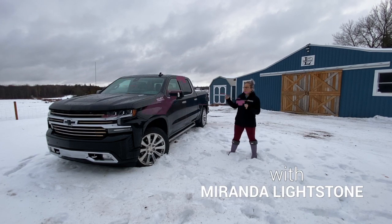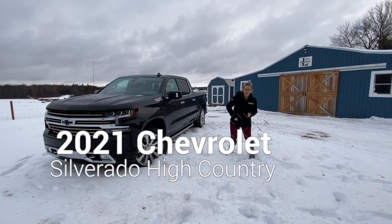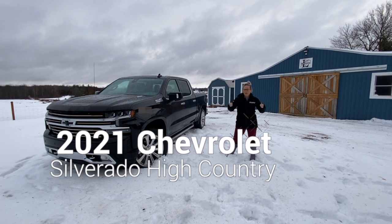This week I have the 2021 Chevy Silverado High Country Duramax. It's got a diesel, it's got all-wheel drive, and we've got snow to play in. Let's have fun. So here I am in the Chevy Silverado High Country Duramax.